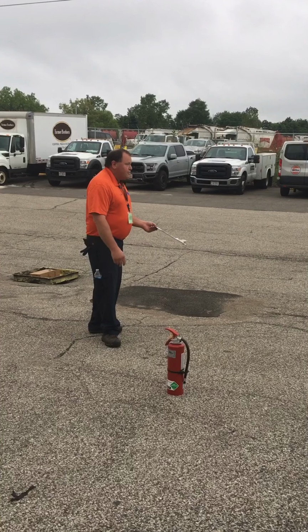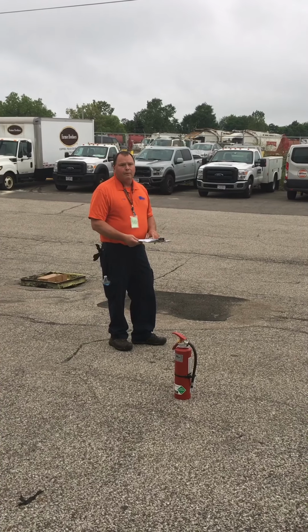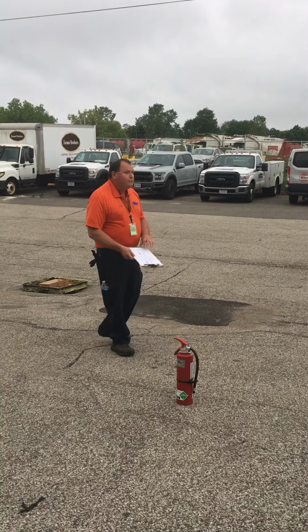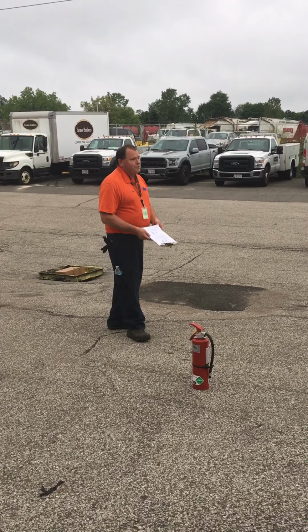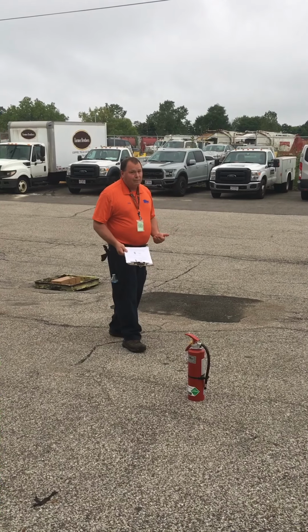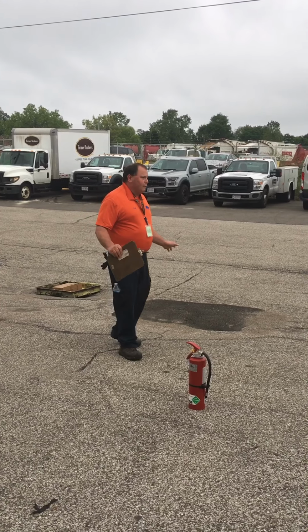If your escape route has a chance of being blocked, like I said before, don't fight the fire. Use the escape route and let the fire department handle it. If you're not sure how to use the fire extinguisher, don't even try. And if there's any doubt in your mind with the fire, exit. Don't risk it, don't try to be a hero.